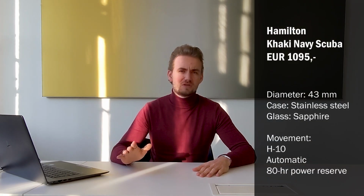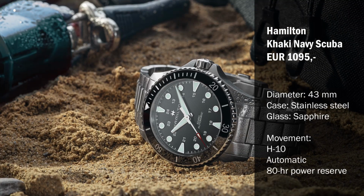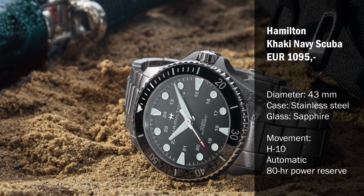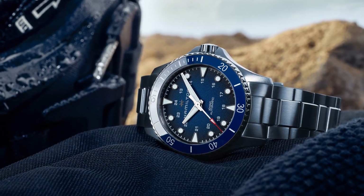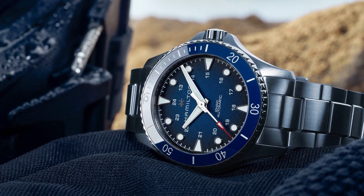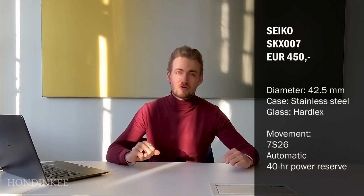Wait. Did we not already do a Khaki Navy Hamilton? Yeah, we did, but this is the little brother of it. A little less bold and a little more elegant. While the Frogman is diving in the depths of the sea, this watch is relaxing on his yacht, enjoying the sun with a nice glass of wine. But don't worry, he also goes out for a swim when it's getting too hot. His name is not Bond, but is definitely worn by James.